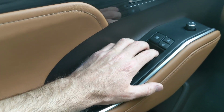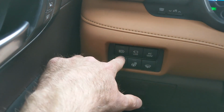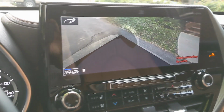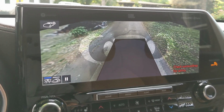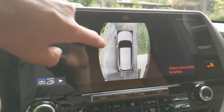Switchgear, like in all Toyota products, is really good. You know it's going to last. Along here, you've got buttons for the automatic high beams, the 360-degree camera system, which I can show here. So this is now giving us a 360-degree view of the outside of the vehicle. Spun around for a little while there.